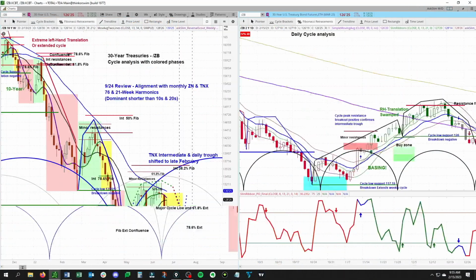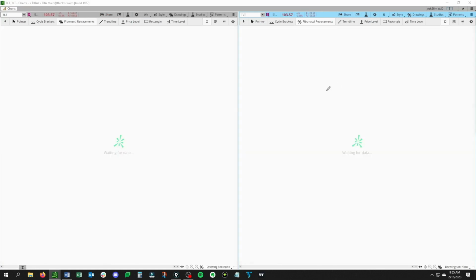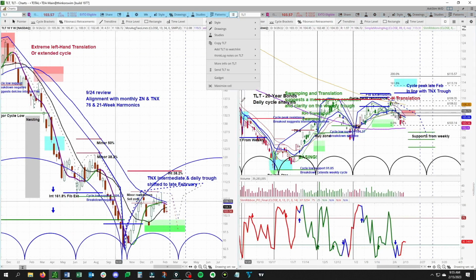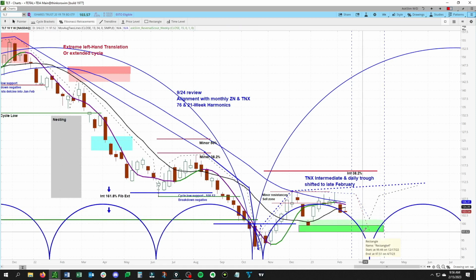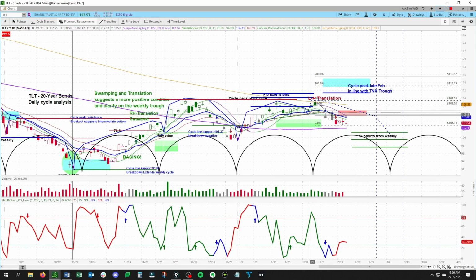If we jump over to the 20-year ETF, that is the TLTs, same overall picture. Let's go ahead and walk through it. Again, high that has formed, failures versus 109.42, turning down. We have a low that's due 220 to 43. And on the downside, very reasonable to get into this zone from 101.25 to 97.5. We jump over to the daily, same picture.